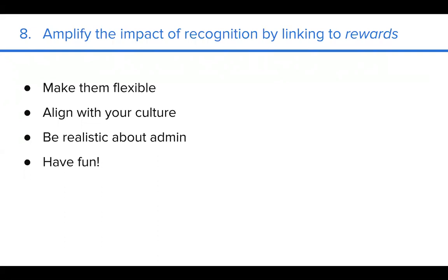And on a much less serious note, please have fun. This is my favorite point because I get to tell you some of the craziest things I've seen Bonusly people or Bonusly customers do, some of my favorites. One is a customer had a cartoonist on staff and you could redeem a reward to have a cartoon drawn of yourself. That was great fun. Kind of in the same vein, another company had a manager who had a Muppet of themselves, and you could redeem a reward for the manager to lead the training as a Muppet.